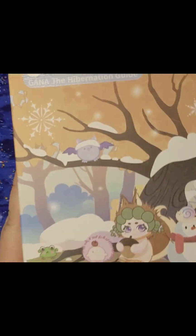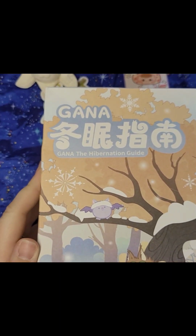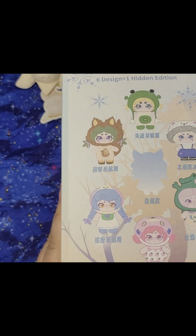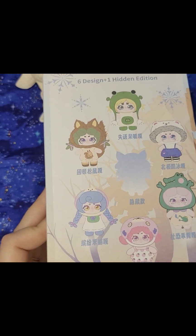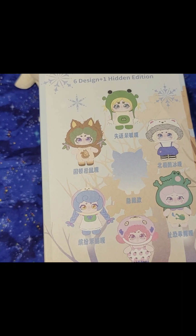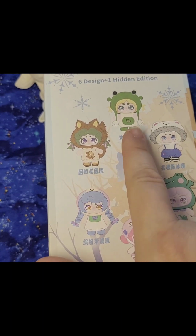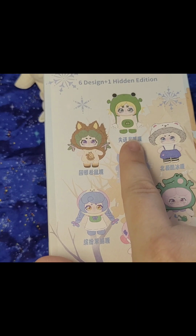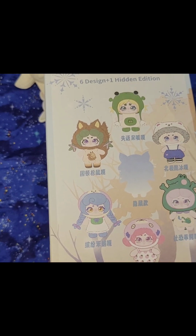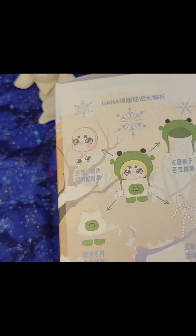Anyway. Alright, now for the Ghana, the hibernation guide. Who do we want? Oh, they're all so cute. Look at the alligator. It's like an outline of an alligator. That's so cute. So, I believe maybe this one is either a... Oh, it's a squirrel. This one's a squirrel. Look at the frog. The frog is adorable. Honestly, any of these. They're all really, really cute. I'm not gonna be picky.